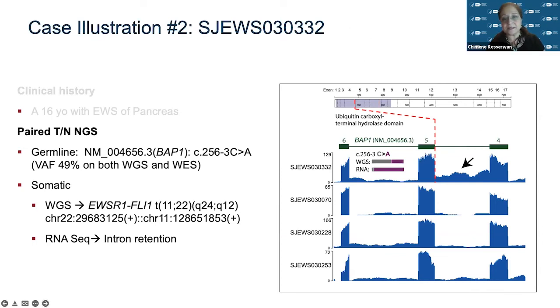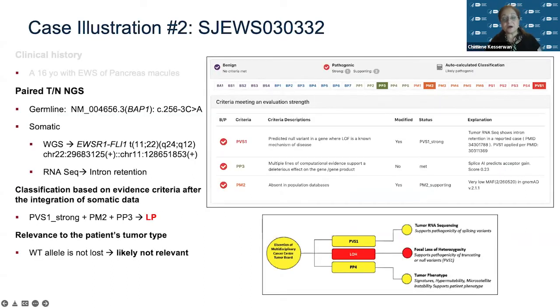So the inset histogram here shows the relative proportion of wild type and variant alleles in tumor whole genome sequencing and RNA-seq. So based on RNA-seq and according to the ClinGen germline-somatic integration diagram, a pathogenic very strong code, the PVS1 code, may be considered under guidance of the institutional tumor board. Therefore, after integration of somatic data, the variant was upgraded from VUS to likely pathogenic.